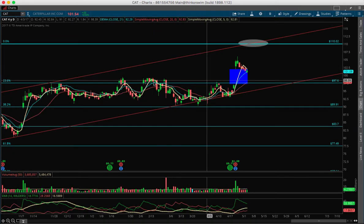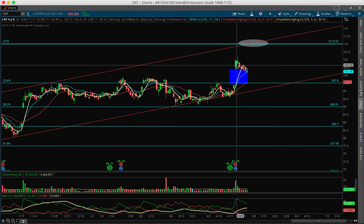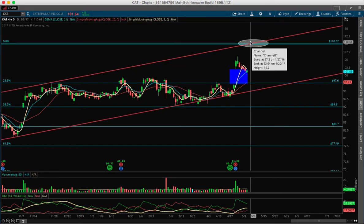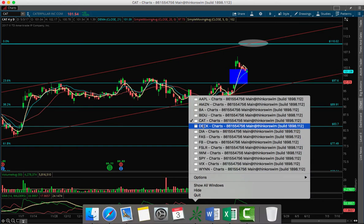Caterpillar, same pattern. Breakout, moving sideways. This one is moving slowly to the downside, but it's bullish, and I think as soon as the market breaks out of that little range, boom, it's gonna go to the top of the major multi-year channel, Fibonacci 110 target. DMI is bullish and strong also.